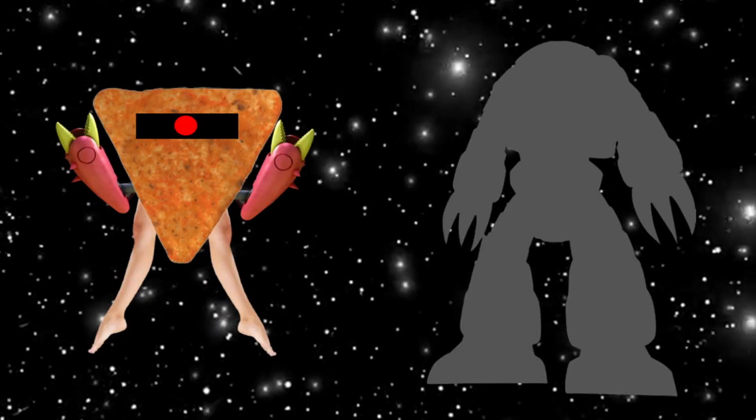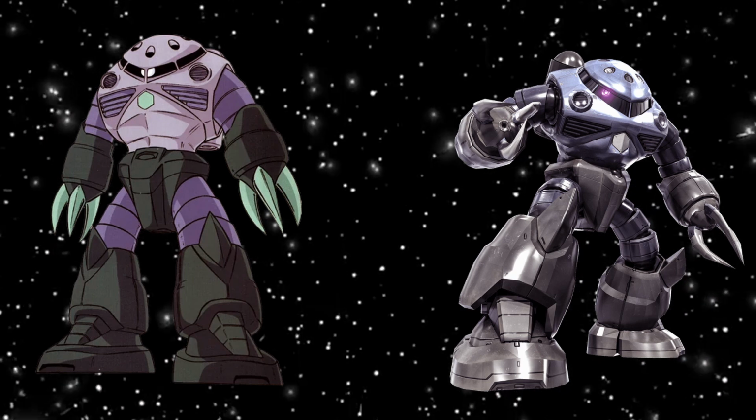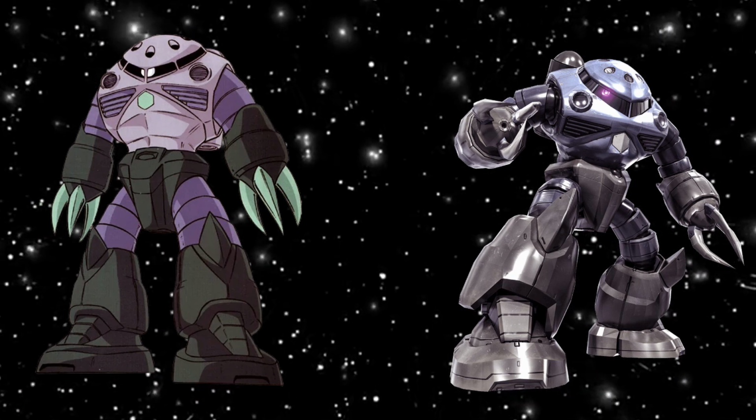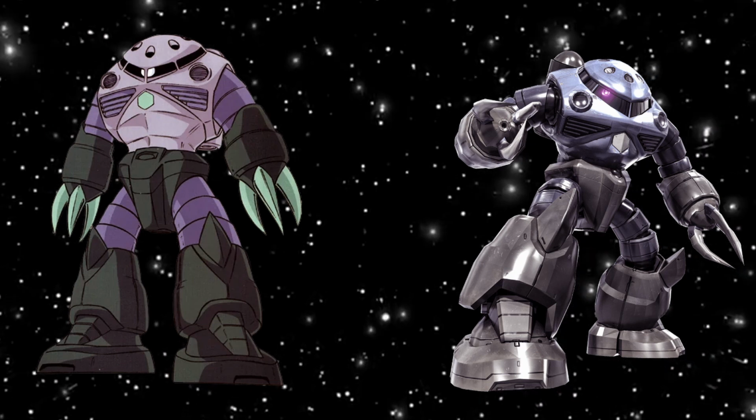It's a very simple looking body, and in some of his earlier depictions, his arms look really stubby, but they did extend out in later depictions. But he still has that upside down triangle with limbs sticking out.